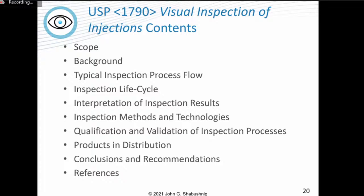It talks about different inspection methods and technologies, manual inspection, semi-automated, automated inspection. It talks about how to qualify human inspectors or validate automated inspection equipment. It talks about what to do if I have complaints about particles in product that I've released and is in the marketplace. And finally it goes through further conclusions and recommendations, and provides a long list of references as to why these particular guidance have been given.